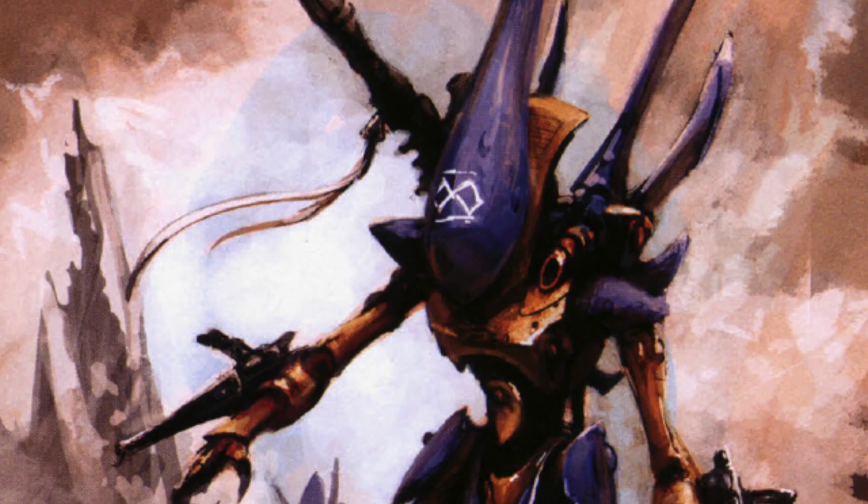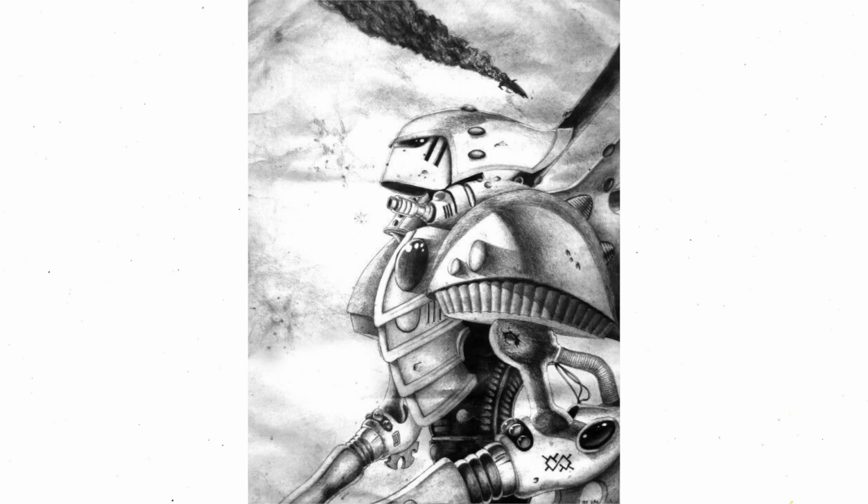Phantom Titans are similar in most ways to Imperial Titans, but show typical Eldar attributes. They are slimmer in build, and much faster than their human-built counterparts. Their weaponry is less about raw firepower, and more about well-aimed crucial hits. For defense, they use a hollow field emitter, which makes them harder to see, and thus more difficult to target.